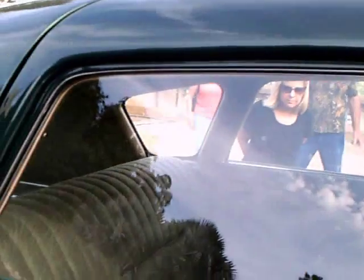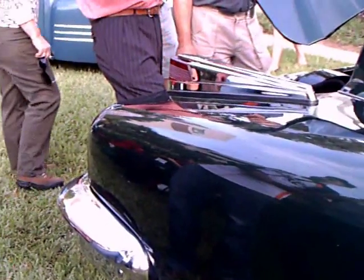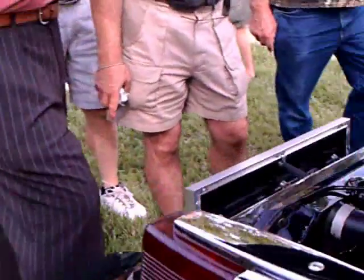Great upholstery. Beautiful car. Somebody asked the owner how much it's insured for. It's insured for $1 million. And one recently was sold at auction for $1.8 million. A car like this is priceless. There were lots of people standing around talking and asking questions. The guy was very informative.